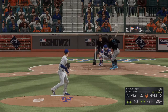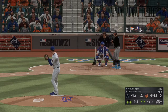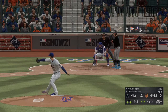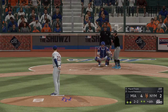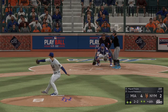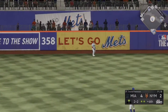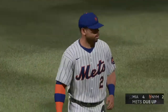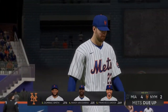0-2, here it comes. I got to count 1 and 2. And a good take there. Close, but it's 2-2. In the air out to left. Smith is there, and he puts this one away for the 3rd out. So a great job there of working out of potential trouble. Marlins strand a pair as they can't add to their 4-2 lead.